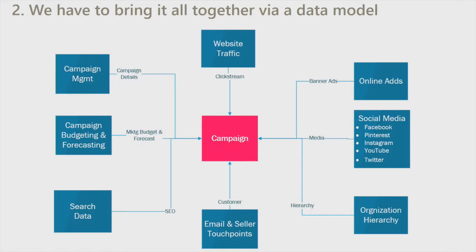Schema on read and all is good, but you have to bring the data together. If you talk about a marketing campaign, when it comes out, you have a campaign management system, you have a campaign budgeting and forecasting system, you have social media, you have websites, you have search data, you have banner data, you have email. There are so many different channels and systems you use to make a campaign complete. You need to bring it all together. That's where you need to build a Hive layer where you bring all this information together in a table, which could be easily consumed by the business folks, right? So you can't really leave it at the raw layer. You have to build something where you can make it accessible, and that's where Hive comes in really handy.